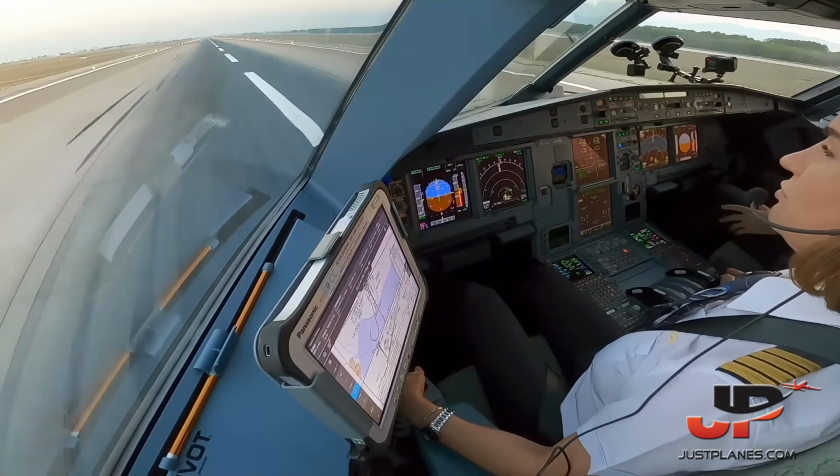Land. Checked. Minimum. Continue. Checked. Retard. Spoilers, reverse green, decel. First left is Tango.